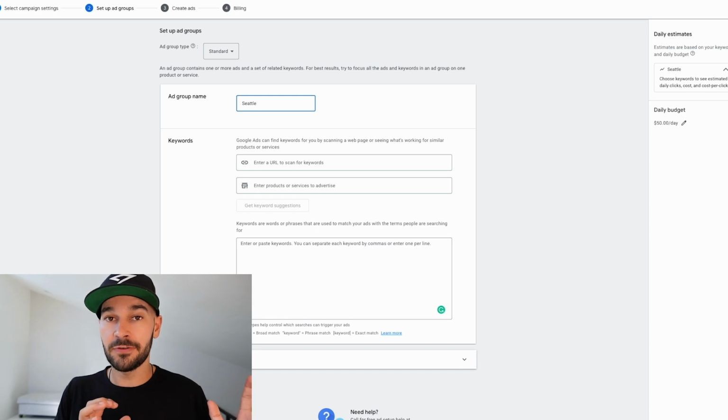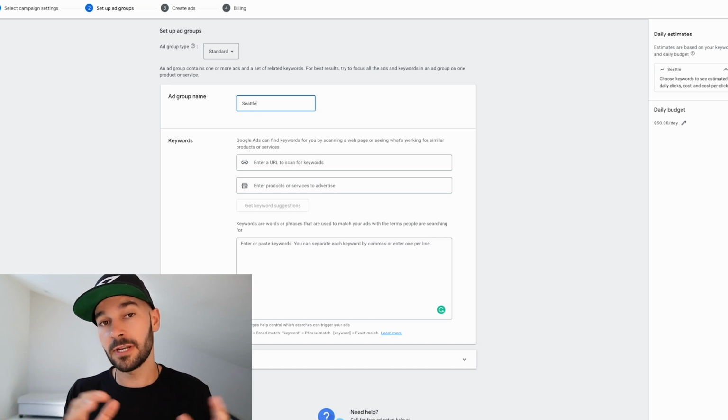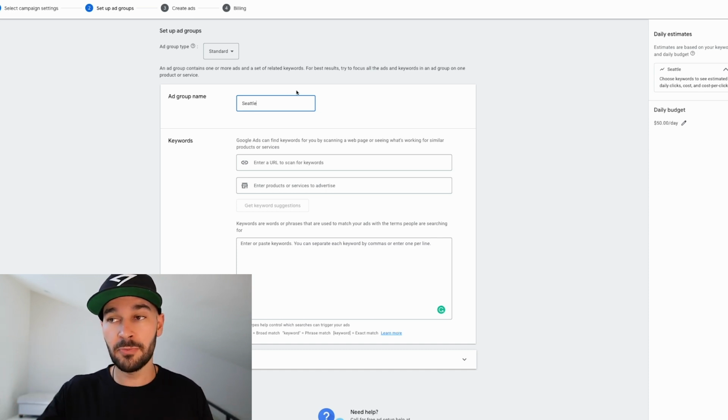So for example, if you're getting $15 leads in Seattle and $20 leads in Bellevue, your ad spend will automatically get skewed more towards the place where you're getting lower cost leads. So this is just one ad group, but I would build multiple ad groups, and I'll show you how to do that towards the end.